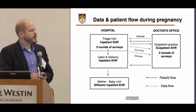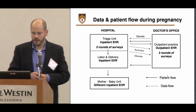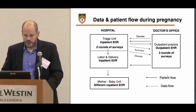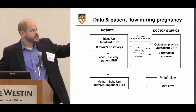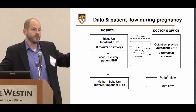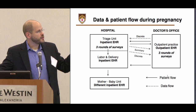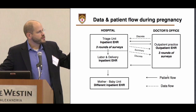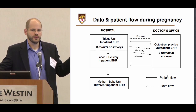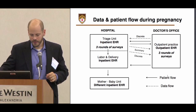Okay, so here's a schematic that will allow me to describe pregnancy care and the way the data flows in the hospital. Typically, pregnancy is managed in the outpatient setting, and then when women feel that they're ready to deliver or they're experiencing some kind of acute problem, they'll go to the hospital and they'll be received at the inpatient triage unit on the labor and delivery floor. That's like an emergency room for pregnancy, is one way of thinking about it.